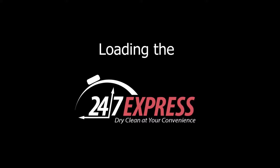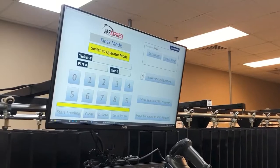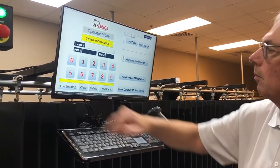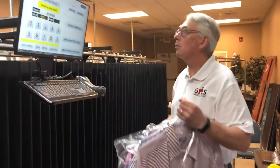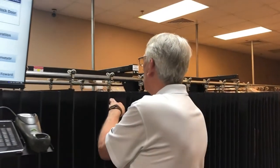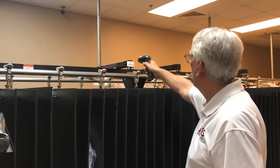To load the 24/7 Express system, the operator first switches the mode from kiosk mode to operator mode. The operator then selects the Start Loading button and then scans the invoice barcode. The operator will place the order on any empty slot, scan the slot number, and then the Load Item barcode.